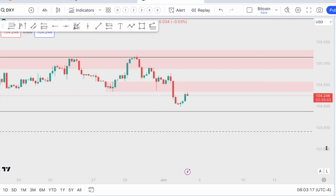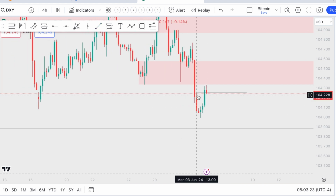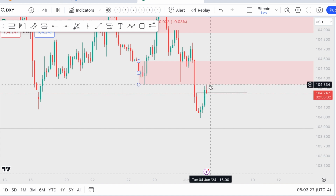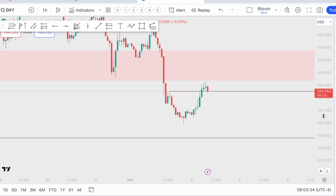But yeah, that's what we have right now, and then it comes along with this 4-hour fair value gap over here, right? So that was the 4-hour fair value gap, and we're currently getting rejected. So we pushed into it, we tapped the daily order block, and now it seems like we're getting rejected. Though we've got to be a little more patient for the confirmation.